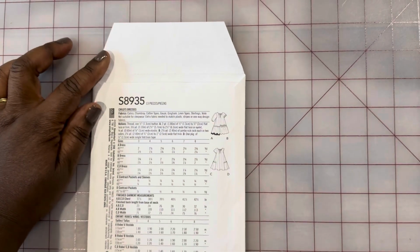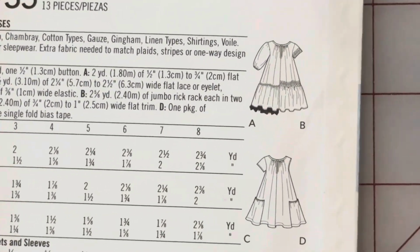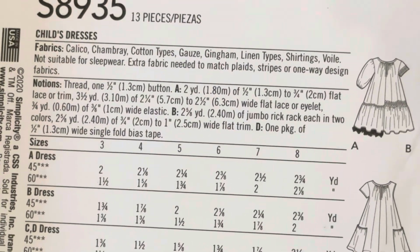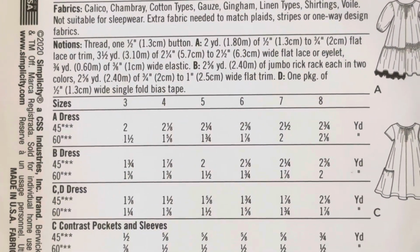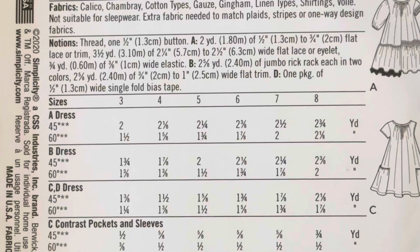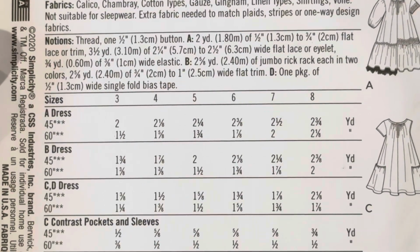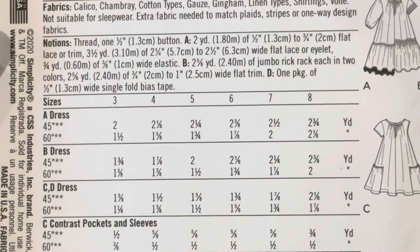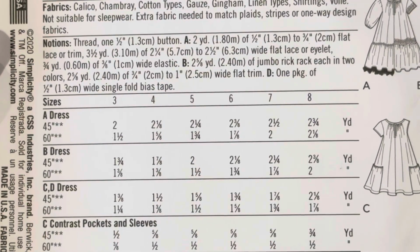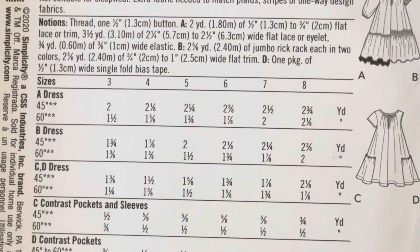Let's zoom in here again just to have a quick peek. Again, we're going to use cotton. And if we look at the largest size, which is an 8, and the largest amount of fabric for a 45-inch wide fabric. Now, some of our fabric will be wider, but we're looking at no more than 2 yards of fabric.